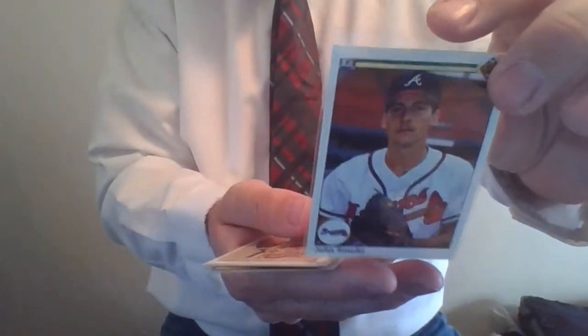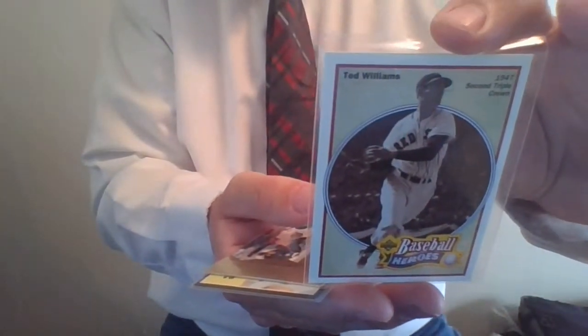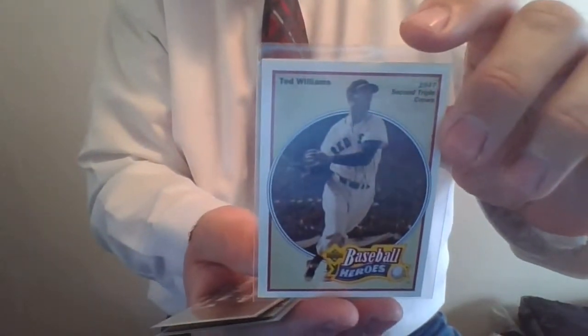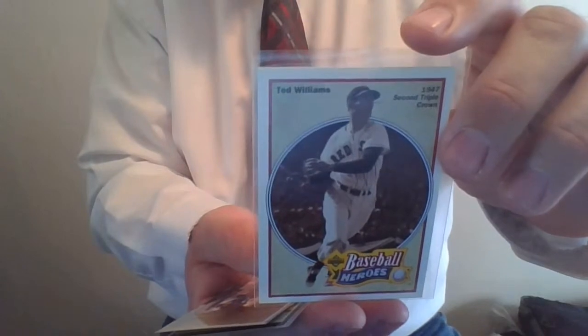Another Smoltz. This is the '90 Smoltz, Upper Deck, 535. Here's one of those inserts from Upper Deck. Card 32 of 36, as the set numbers continued on. Willie Mays, Hank Aaron, and all those guys are involved. This is Ted Williams, card 32 of 36. It's the 1947 second Triple Crown commemorative for Ted Williams.